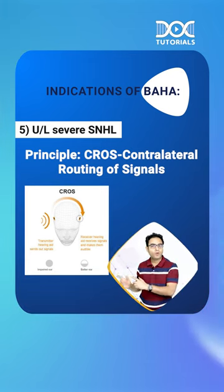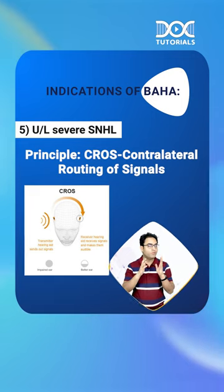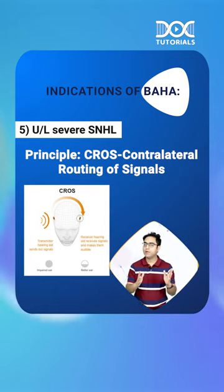Contralateral routing of signal. So guys, this is a very important question, very important device for hearing, and the name of device is bone anchored hearing aid.